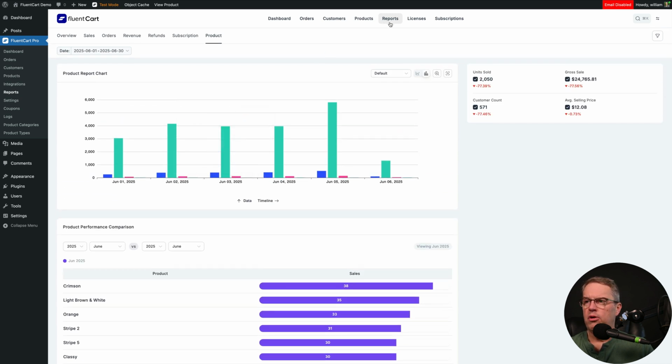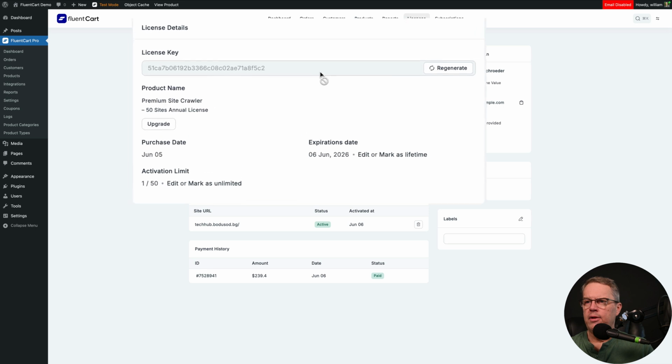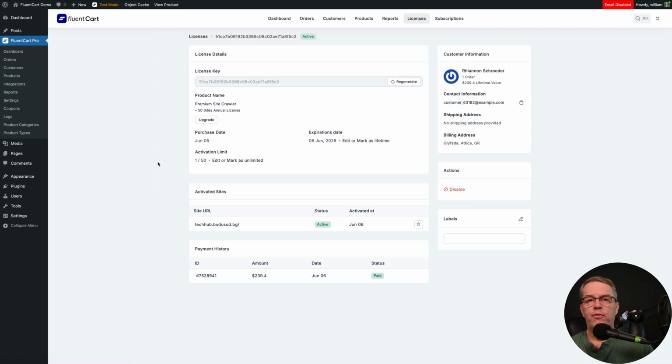So there's all sorts of reports. So licenses, you can have activation keys, and you can set this up. So we've got one here for a premium site crawler, 50 sites annual license. Let's click on that. Then you can create a license key or regenerate it if you need to. And you can see when they purchased it, how many activations they've made. And there's going to be pages for your customers to come in and manage all these things themselves as well.